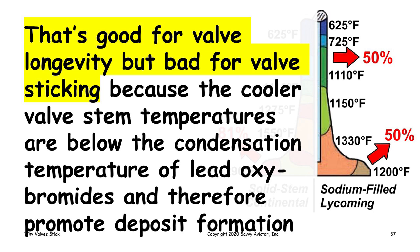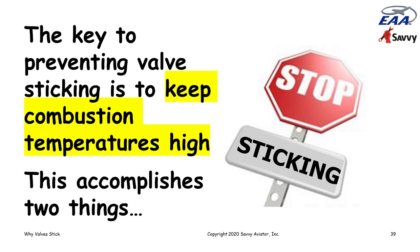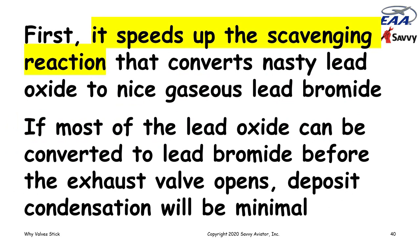So now that we know what these deposits are made of and what causes them to form, and it's not heat, it's really cool, let's talk about how we can prevent sticking. And the key to preventing valve sticking is to keep combustion temperatures high enough that, first of all, the scavenging reaction goes quickly, and these intermediate lead oxybromide compounds turn into lead bromide, which has a relatively cool condensation temperature that isn't likely to condense on anything.